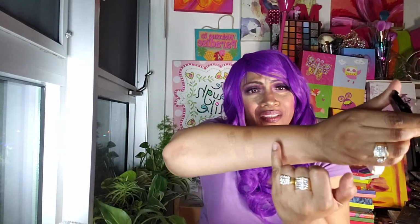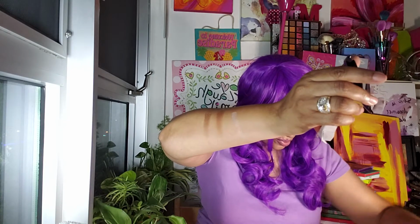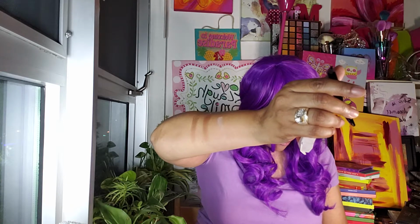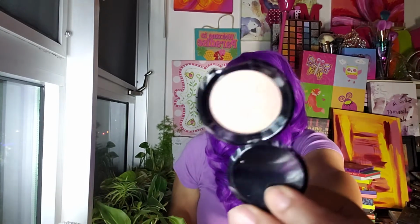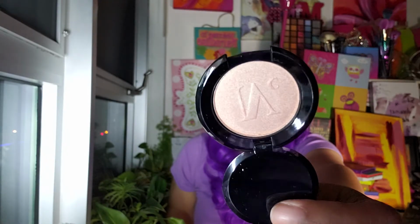Okay. I guess this is worth $12. That is cute. What? Ooh, is this a highlighter? That is beautiful. I guess nice things come in small packages. Okay, so Nomad Cosmetics, Nomad and Sydney Bather's Kiss of Sun Highlighter. Oh, okay. Ooh, this is a really beautiful highlighter. This is almost up there with Becca.